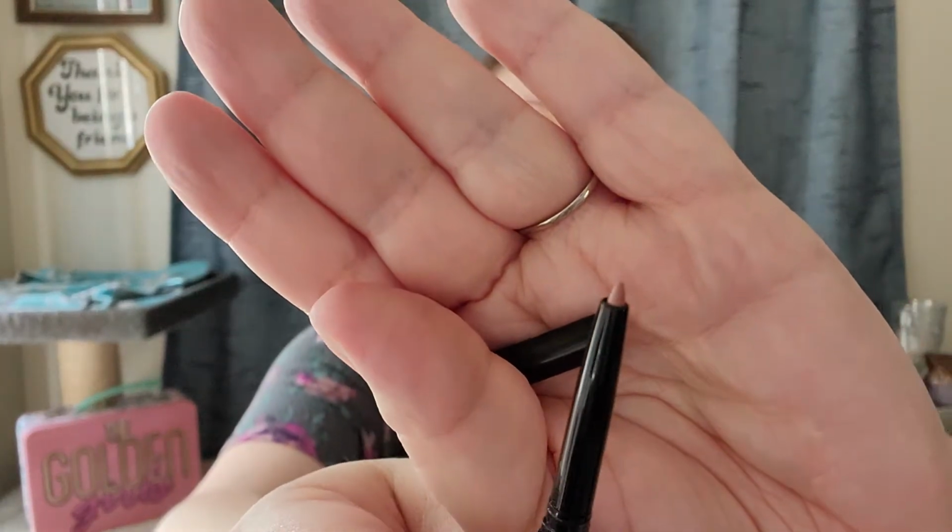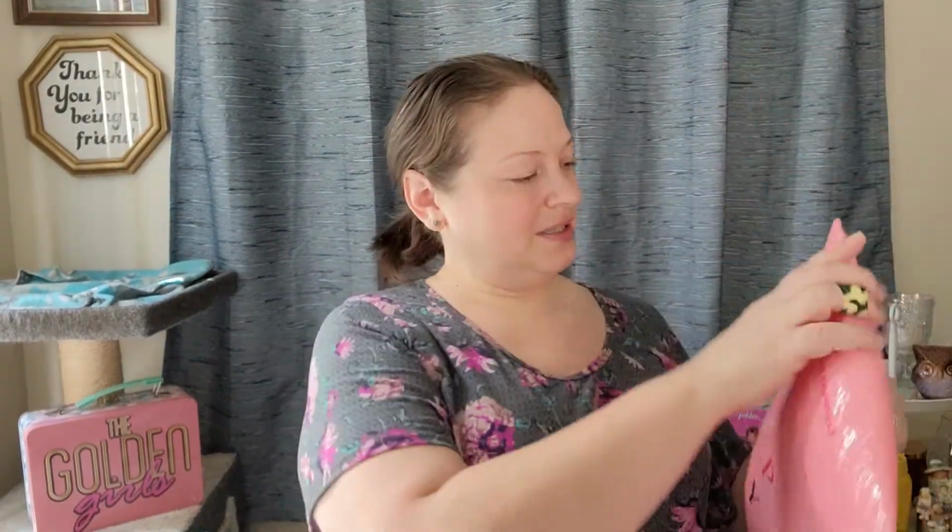Here's what it looks like, and I'll put it on so you can see. It looks like a nice, pretty, kind of a nude color. On to the next one.